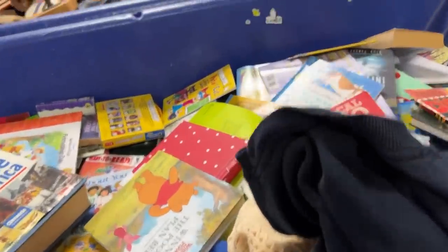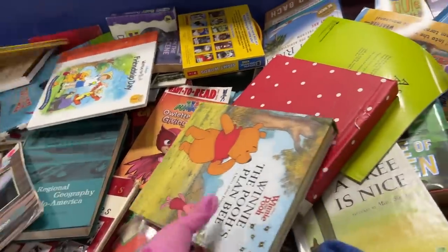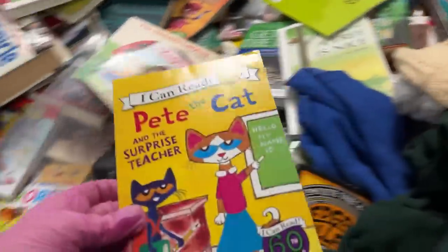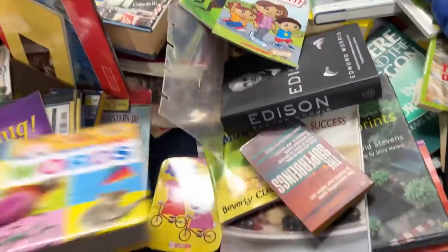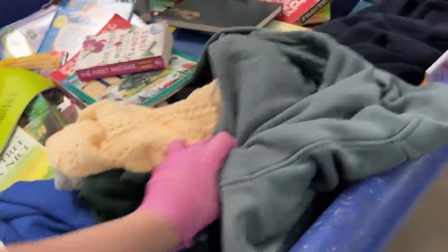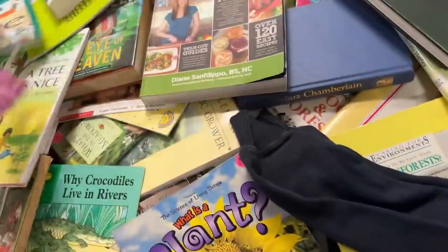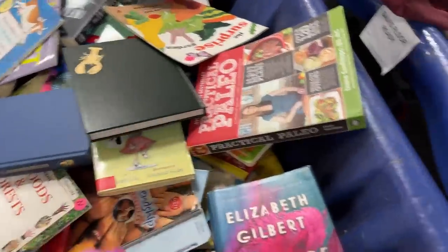Oh, I see it. I can read. And it's a pizza cat. Got it. There's an owl ready to read. I can read. Getting real serious in here. A bundle of clothes. I think I got a couple good ones.